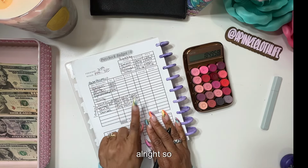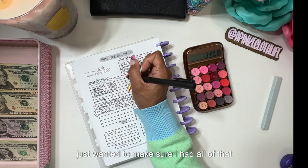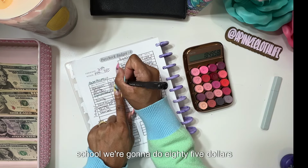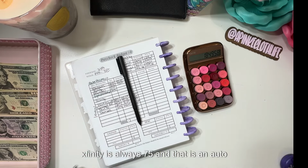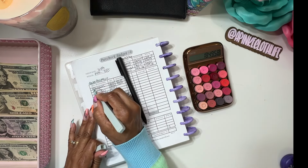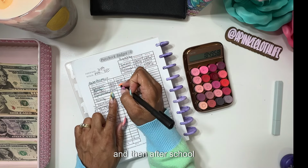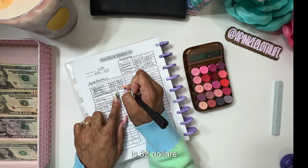All right, so I'm gonna go back up here because I just wanted to make sure I had all of that pretty much done. All right, so for after school, we're gonna do $85. Xfinity is always $75, and that is an auto payment too. Okay, and then after school, that's $85, and then gym membership is $82.